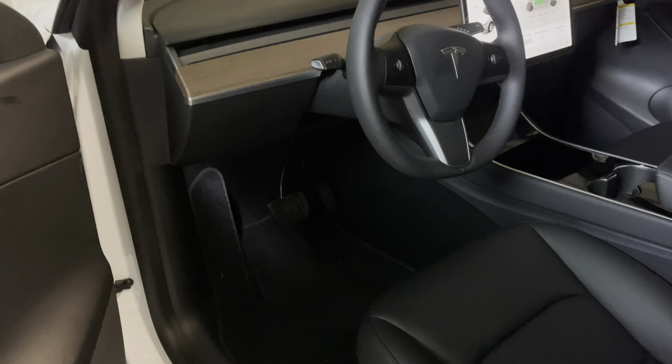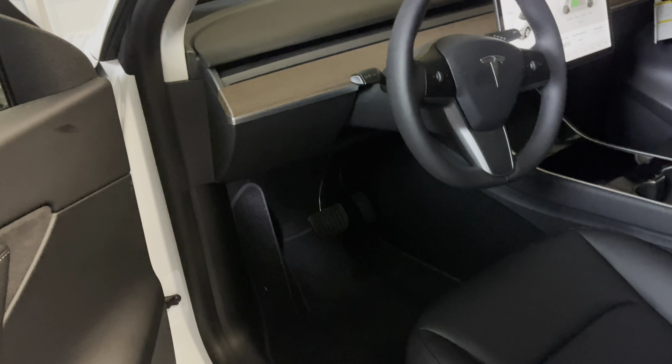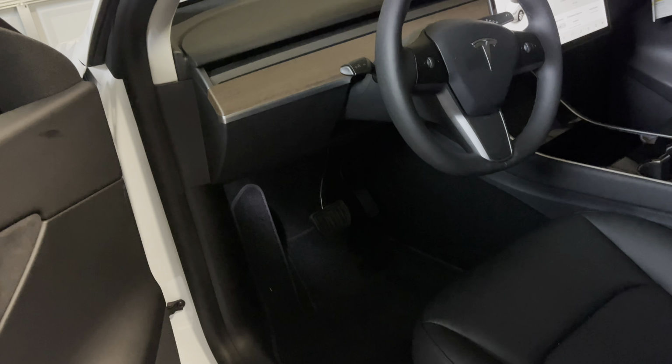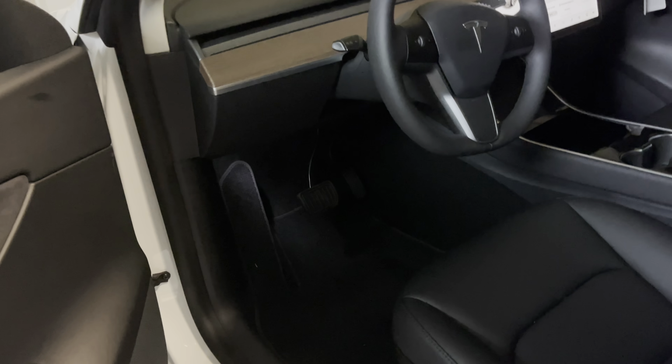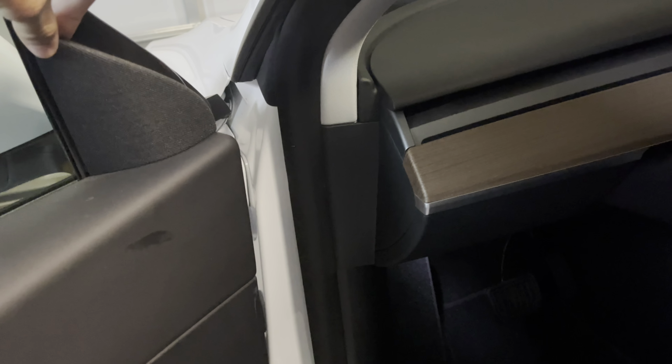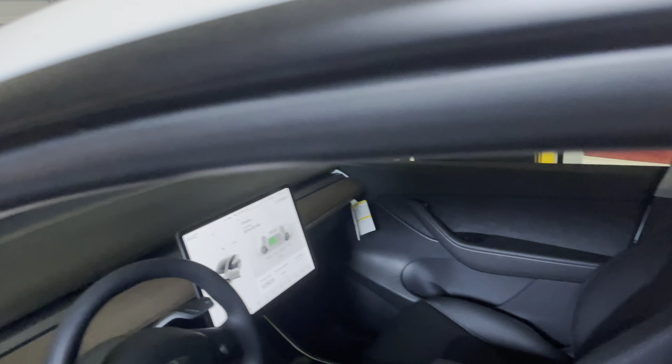Let me know in the comments below what you guys think. I know it's kind of trying to give you guys my point of view. I understand their point of view, and I'm okay with some of these things. That's something easily fixed. This right here, something easily fixed. This right here, easily fixed. Those things are not as big issues.